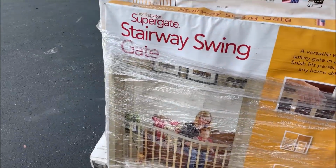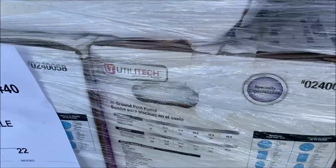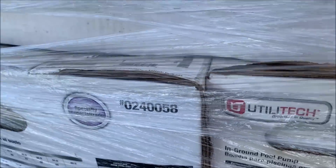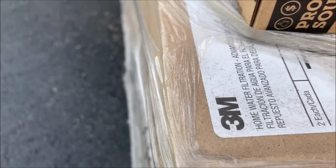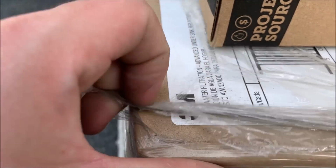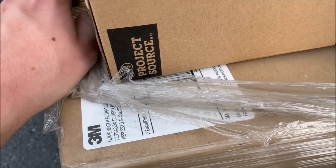We've got some of these baby gates. They look like pretty nice ones, decent sized ones. There's 2 of these in-ground pool pump, so should do well with those. I don't know what the rest of this stuff is. It says 3M Home water filtration, advanced under sink replacement. Interesting. See if I can get one of these out. I want to see what it is.